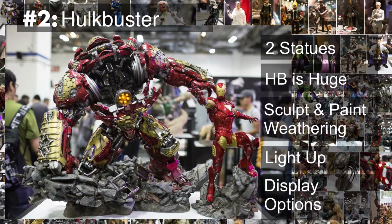This really gives another depth of realism to the piece. Other than that is the display options, wherein the Hulkbuster itself has a good display option. There's an option wherein it's opened, and another option which is closed. The closed one I'm not really a fan of.